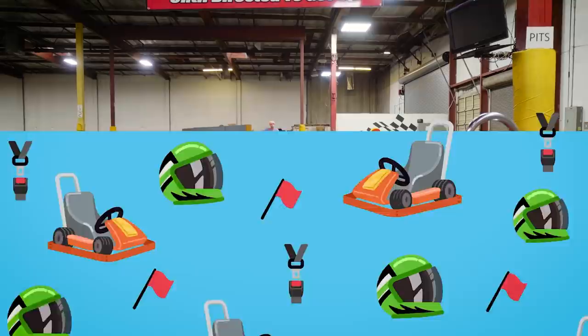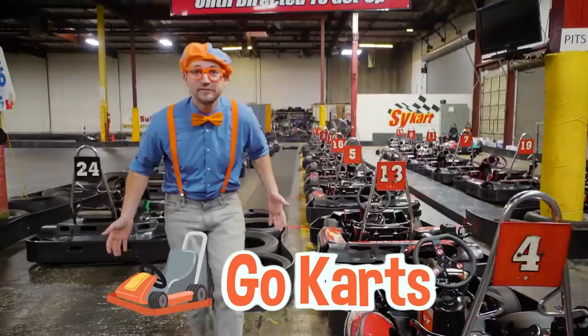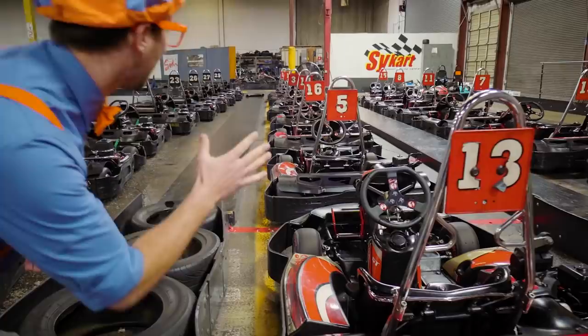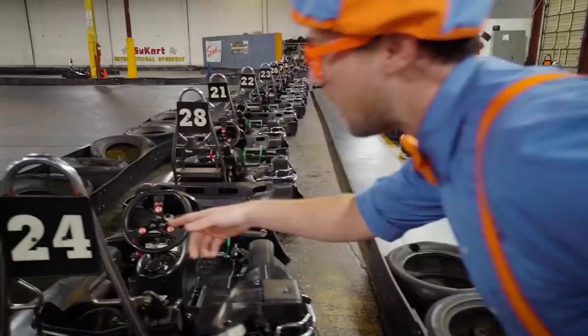Whoa, check out all of these go-karts. I am so excited to beat the lap record. Whoa, check them out. Do you see all of these go-karts? Yeah, all of these go-karts have a red number plate. Oh, that's so cool. Whoa, and look at all of these go-karts. All of these go-karts have a black number plate.